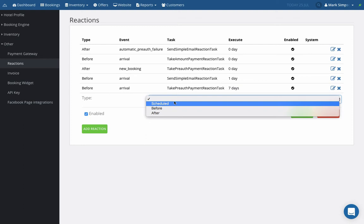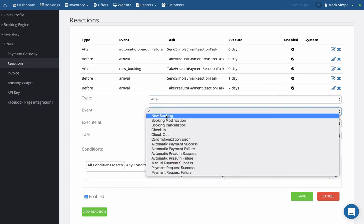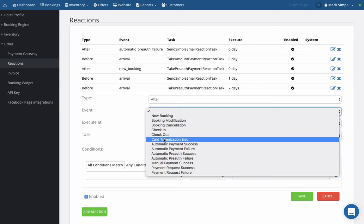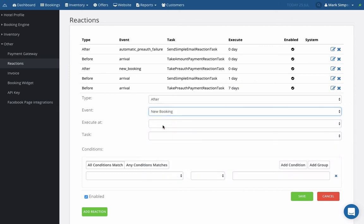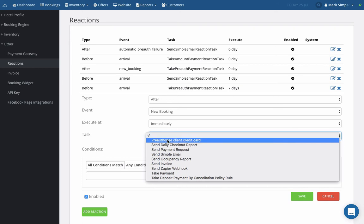So you get three options: scheduled, before and after. So let's put here after an event: new booking, booking modification, booking cancellation, check-in, check-out, all of these here. So let's just say new booking. So after a new booking comes in, immediately, and you've got all these cool options here. Pre-authorize client credit card or debit card, send daily checkout report, send payment requests, send simple email, lots of different options.